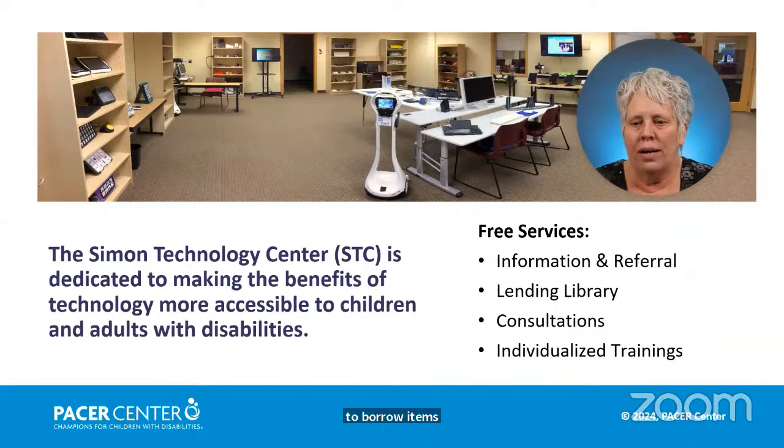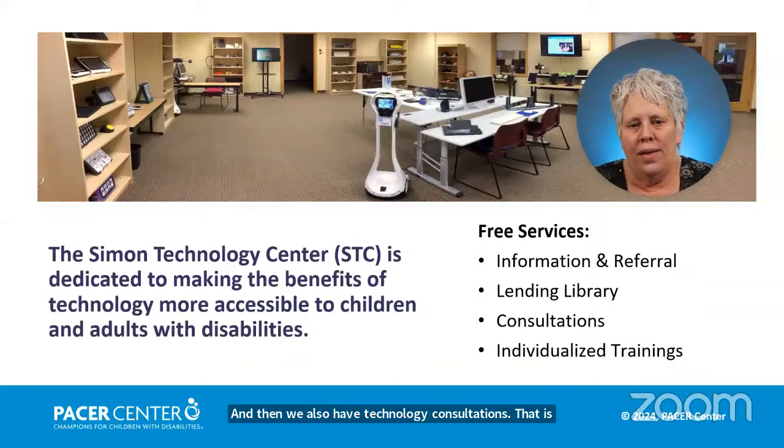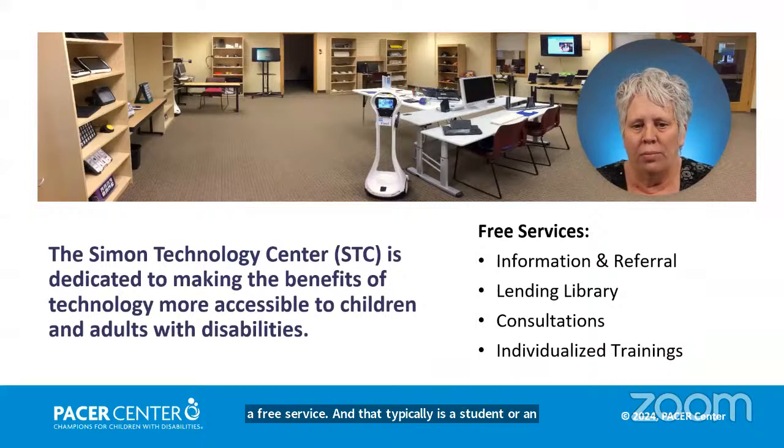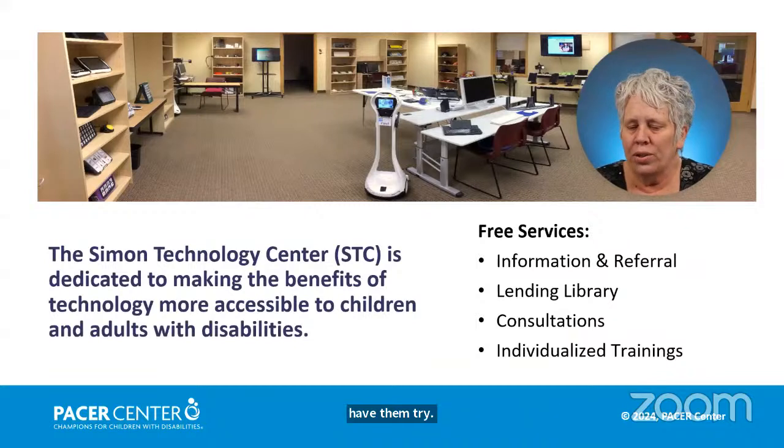And then we also have technology consultations. That is a free service. That typically is a student or an adult with their family or parent, or maybe their educator, and it is an individualized exploration of technology. They let us know in advance what kind of things they're looking to get support with. Then we pull together tools to demonstrate and have them try hands-on.